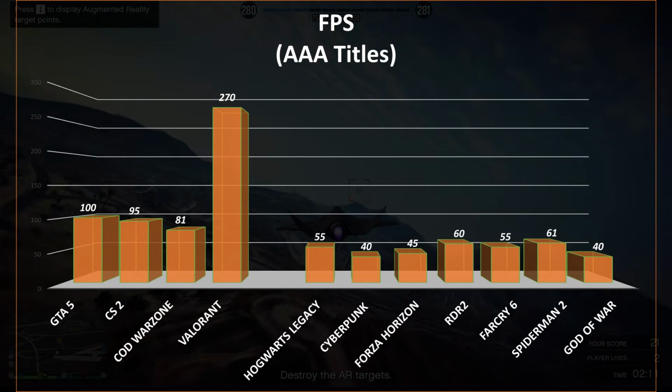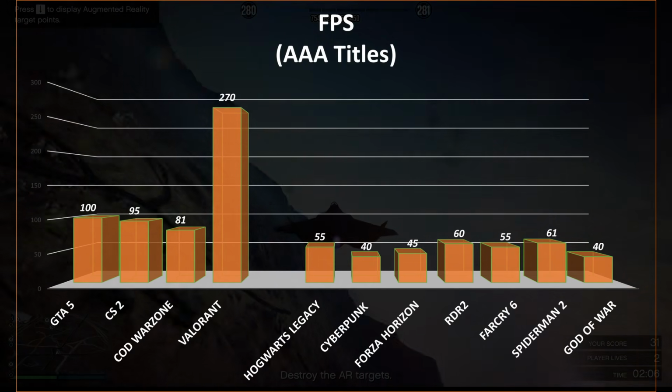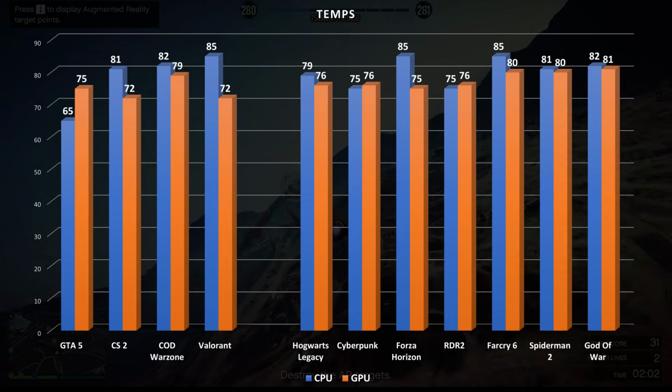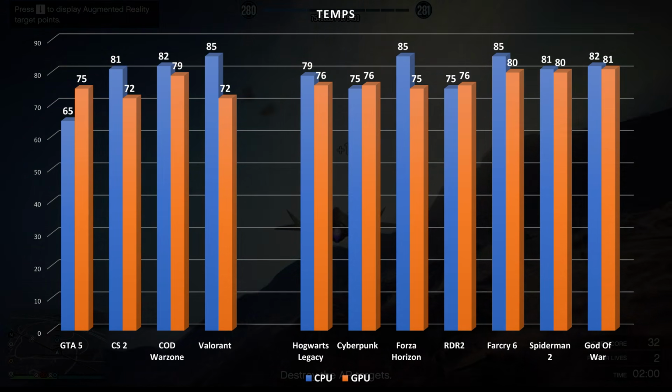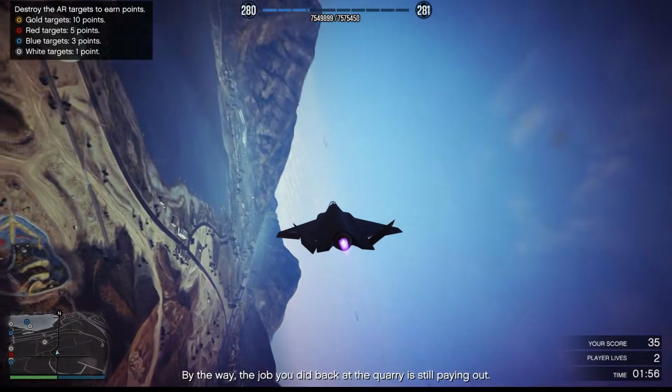However, in heavy titles like Cyberpunk, Spider-Man Miles Morales, and Forza Horizon, it did struggle to give decent FPS. The temps were well managed with a few instances of temps crossing 90 degrees, but nothing too alarming. So this laptop is suitable only if you are looking to do some light to medium gaming. It can also be used for streaming as it does have a good CPU.